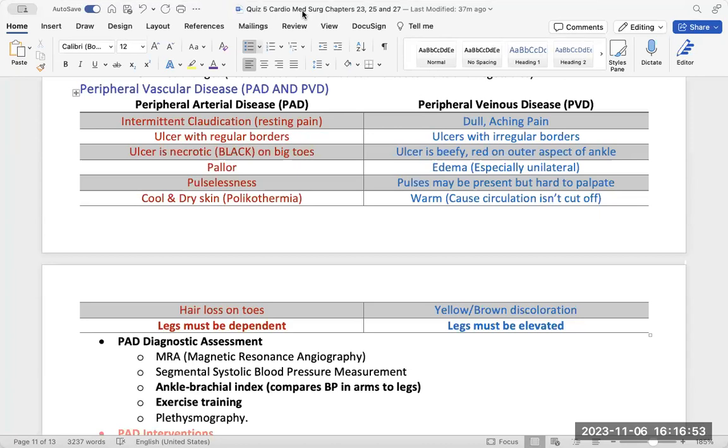And another indicator is that they have no hair on the toes, because the hair growth is due to good perfusion. So if you have no hair on the big toes, you see that on your patient, that's an indication that they might have peripheral arterial disease, okay? Other things include pallor and pulselessness, okay? Pallor means the skin is more pale, and that is because of the lack of perfusion, because the perfusion brings the color to the skin. The pulselessness is because pulses are from the arteries. So if the arteries are having a problem, they might not have pulses.